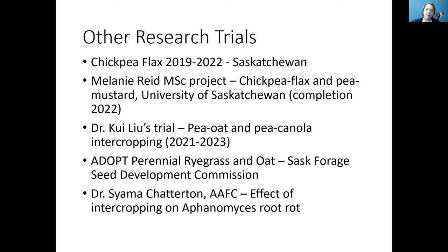what the seed yield is for the perennial ryegrass. And then Dr. Shamra Chatterton is leading a project looking at the effect of intercropping a number of different crop combinations on Aphanomyces root rot in peas. So all of the intercrop combinations include peas.